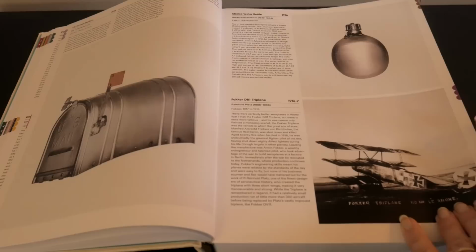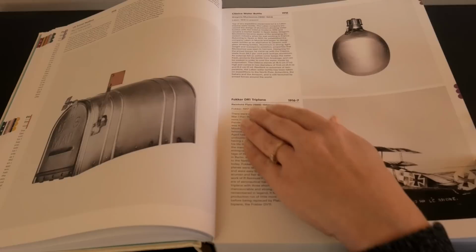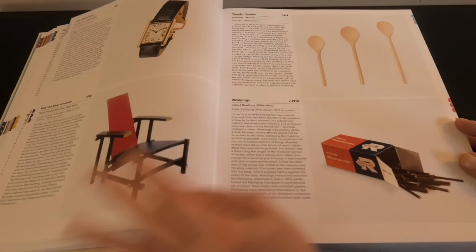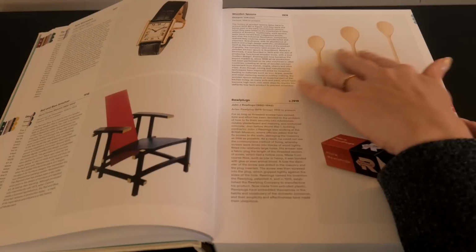The Fokker or Fokker TR1 triplane. Wristwatch and the red and blue armchair, wooden spoons, 1919.